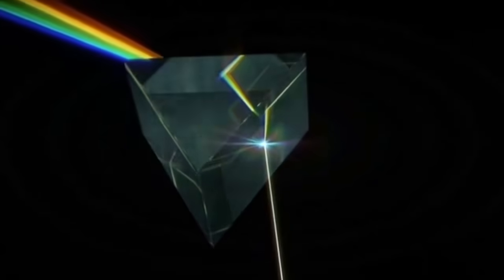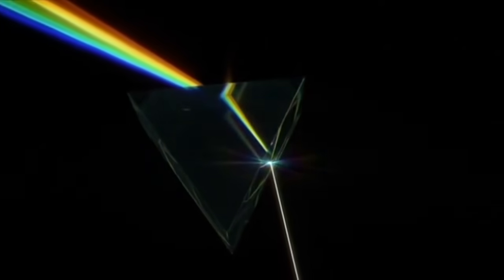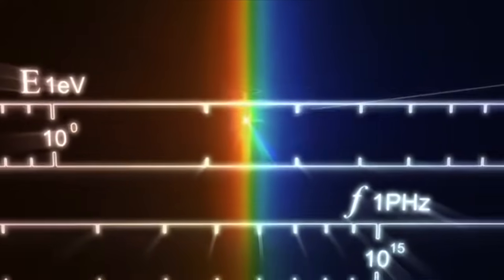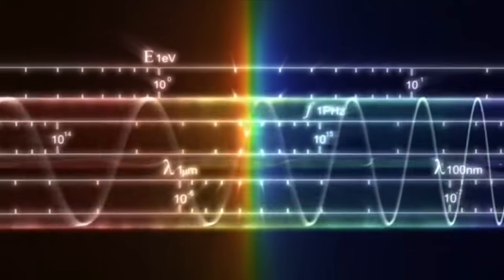We can imagine light as a wave, but the distance between the crests, the wavelength, varies. And the longer the wavelength, the redder the light looks to our eyes. The shorter the wavelength, the bluer the color appears. So we see a spectrum of colors from red through yellow and green to blue.